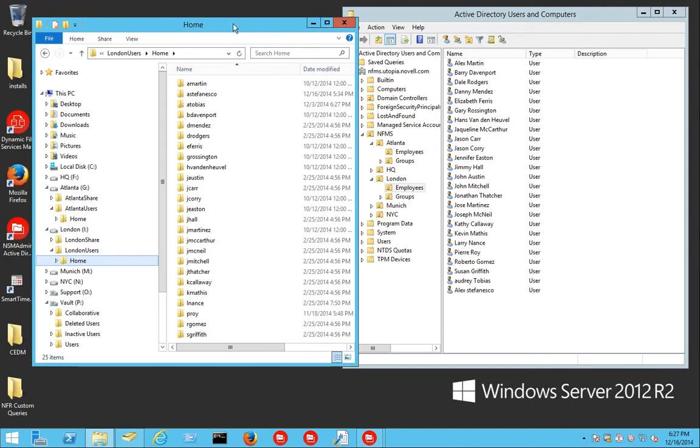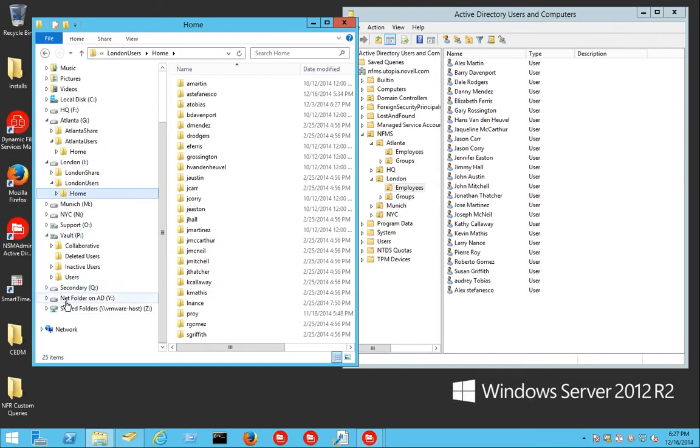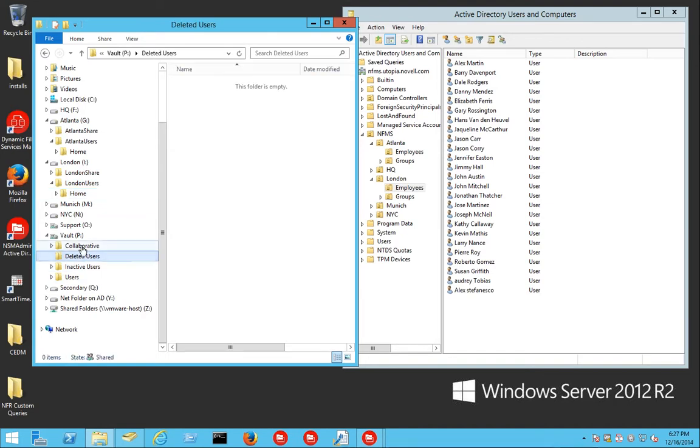But what happened to this information? Well, I could have chosen to do one of two things. I can physically delete all that information, or I can have it backed up and then delete it, or I could do something else. And what I chose to do in this particular system is do something else. So what we've done is we've got this vault here, and in this vault drive, the archive, we have something called deleted users. Now, inactive users.